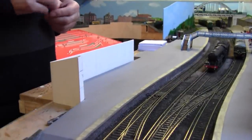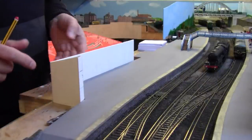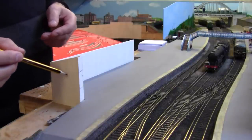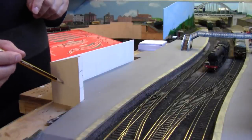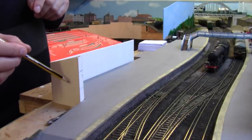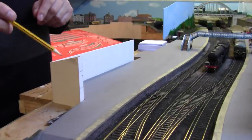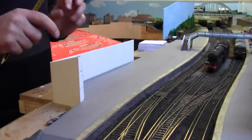Right, so now we have our first card template in place. This wall here, I'm not 100% certain, but I need to check it out, but I think there may have been a window here. That's something else I've got to look into before I start putting some brick paper onto this wall.